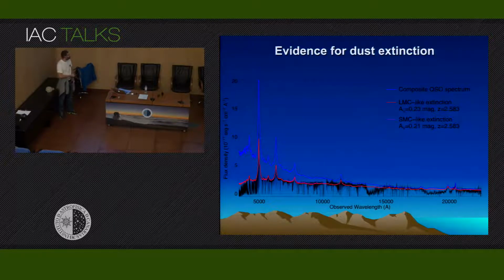Furthermore, in the system we see evidence for dust extinction. When fitting this with LMC and SMC-like curves, we infer that this must be a rather dusty sightline, which points us to the issue that in traditional quasar surveys, we must be missing out on this kind of system, because quasars, like the SDSS selection for example, are selected based on optical colors, which concentrate on rather blue objects, and which must be missing out on red objects like this particular quasar.